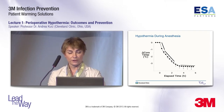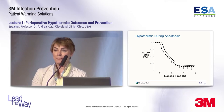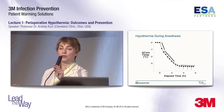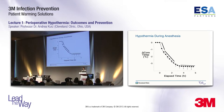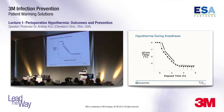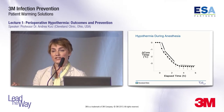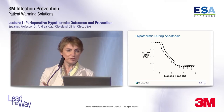The first phase, the quick drop in core temperature, is due to what we call redistribution hypothermia. What happens is the patient comes into the OR, has a normal core temperature, let's say 37 degrees. The peripheral temperature at this point in time is usually 4 to 5 degrees colder than the core temperature, because patients are vasoconstricted, because they are cold, they are afraid, they have pain, many, many reasons. Then we induce anesthesia, and anesthesia causes peripheral vasodilation, and that causes a flow of heat from the warmer core to the colder periphery. And that's basically pure physics.